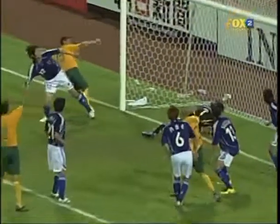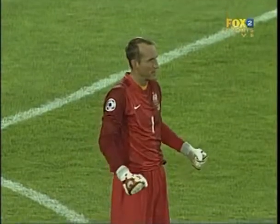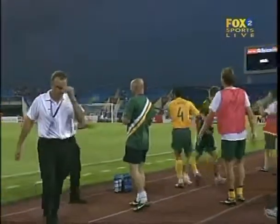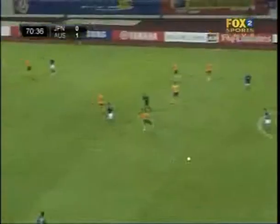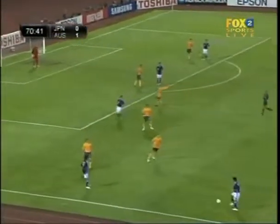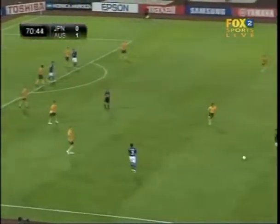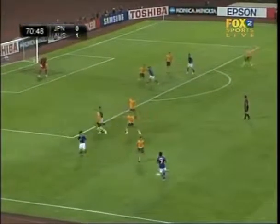You look here on the edge of the 6-yard box, normally you would have a blue shirt there. There was no one there. It goes through the crowd of players, and John Aloisi sticks his left foot out. Mark Schwarzer, important saves from him have kept Australia in it. Tim Cahill before he gets on is celebrating. Now for Australia, it's important to concentrate. For the next 5 or 10 minutes, you expect Japan to come out and really start trying to force the issue. The whole complexion changes.